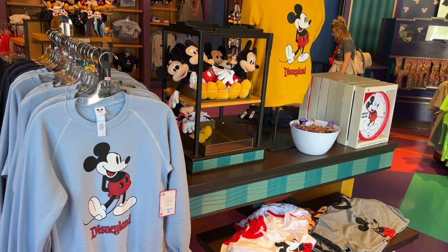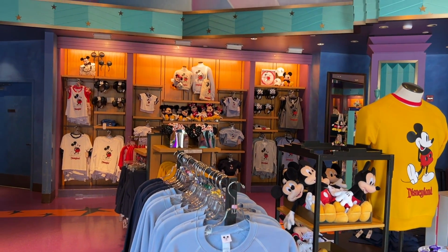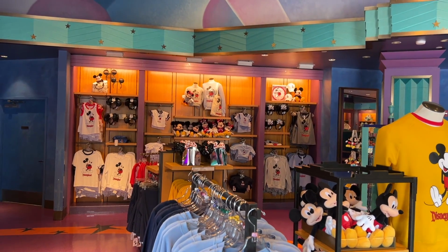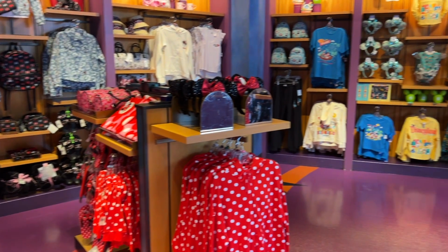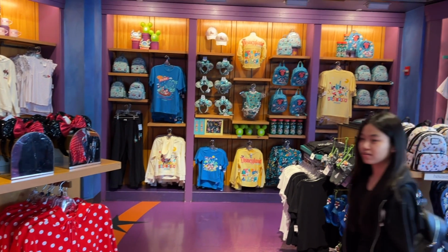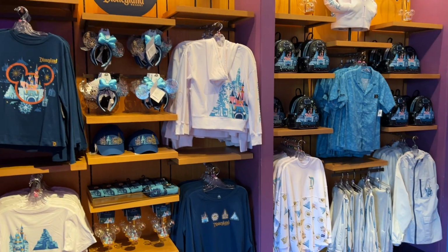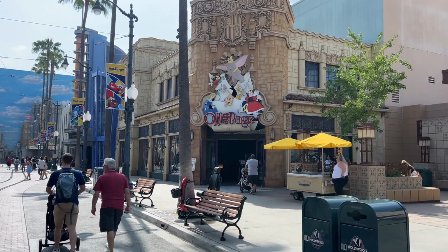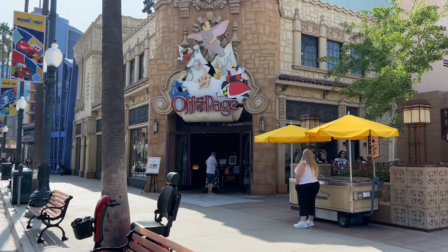Because mostly what you're gonna find in here is just classic Mickey and Minnie. If you're looking for classic Mickey and Minnie, this store is the place to come. In addition to the Minnie line of merchandise, they also have the Play in the Parks stuff in here, as well as the Disney Parks icons on the other side of the store. And our last store for the video is gonna be Off the Page.